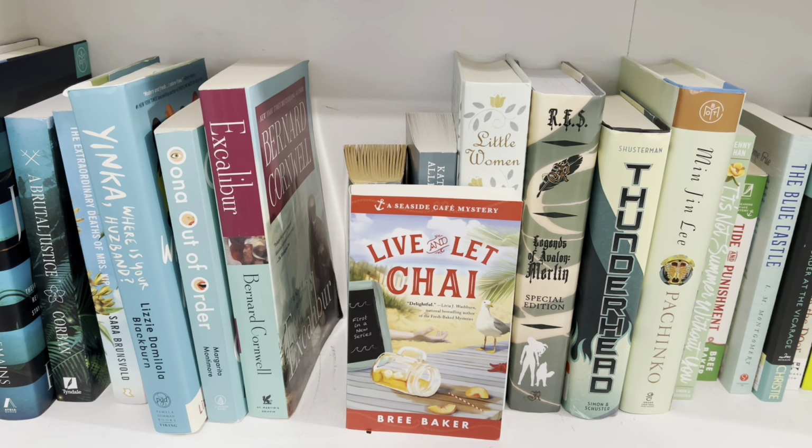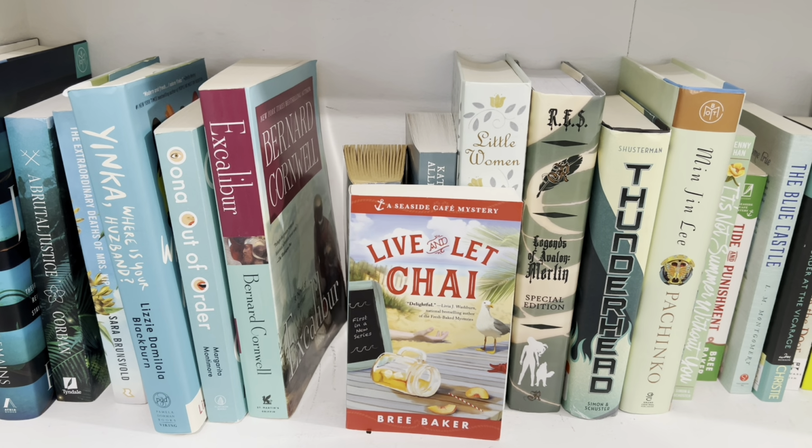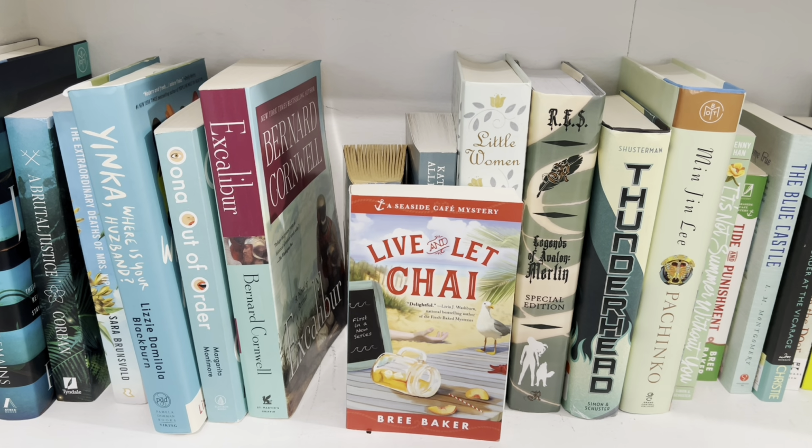Live and Let Chai. I absolutely love the Seaside Cafe mystery series. I read this, I think, last year or the year before last. It was a great time. This is definitely a cozy mystery set in the Eastern Shore, Outer Banks area, and so I'm local to this area and settings in this book, and I really enjoy it.